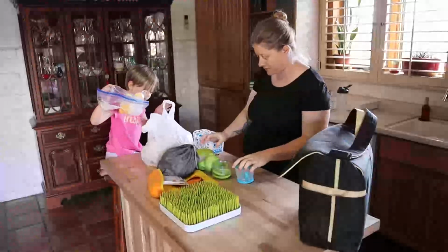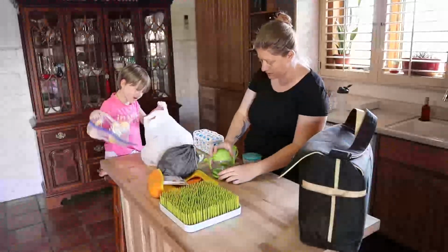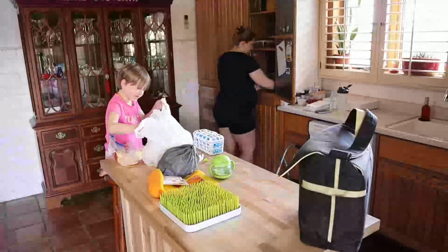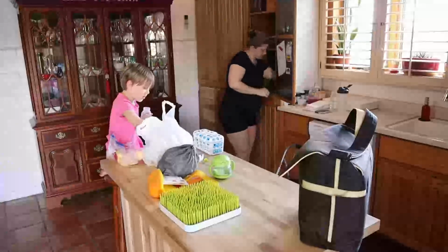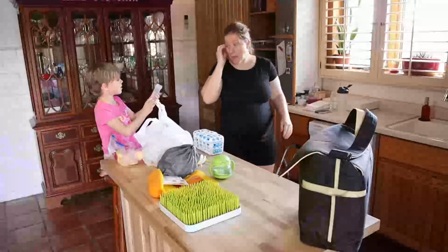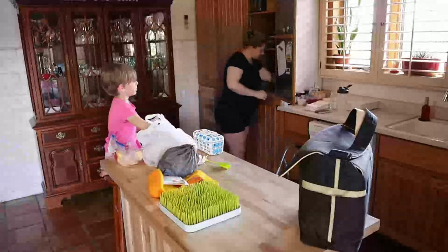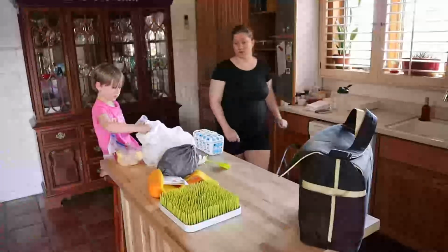Wash all this stuff. Wow, you have lots of baby cups in here. I know, I do, don't I? They're like big and small. Oh, I know, the little ones. The little teeny tiny ones, yeah. I don't really think your brother's going to need those, but I have them, so.